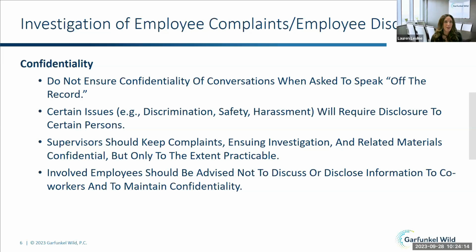What do I mean by that? Obviously, we're not going to say to an employee, we don't keep complaints confidential. But my point is, you can only keep complaints confidential to the extent practical, right? You're going to need to interview other employees. You may need to disclose certain complaints because you're legally required to do so. So you can't promise the utmost confidentiality that you won't disclose to anybody.